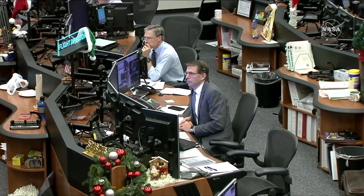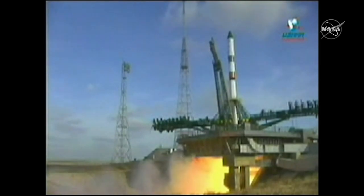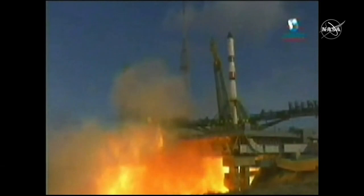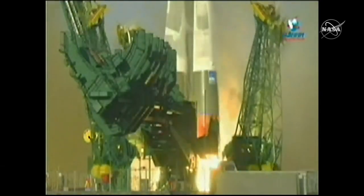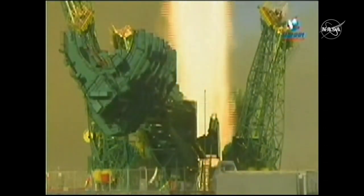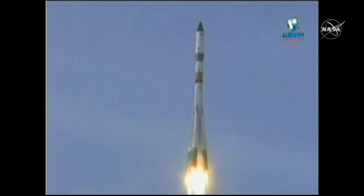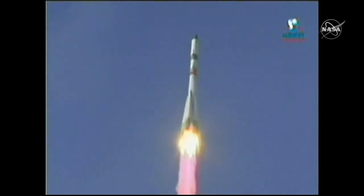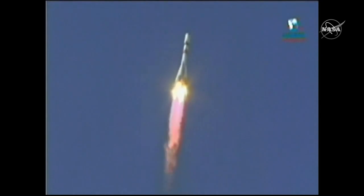Progress 74 lifted off on Friday right on time at 3:34 a.m. Central Time, which was 2:34 p.m. at the launch site in Baikonur. The Soyuz 2.1A booster, filled with 2.7 tons of cargo, lifted off from Site 31 in Baikonur and performed a series of 3 nominal burns to propel the Progress into orbit, where it began its 3-day 49-orbit journey to the orbital outpost. And Progress is set to arrive and dock to the Pirs docking compartment on the Earth-facing side of the station this morning.